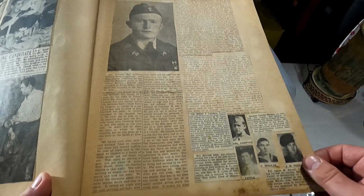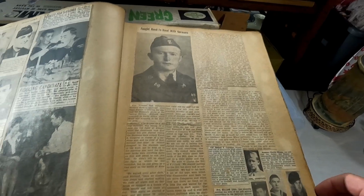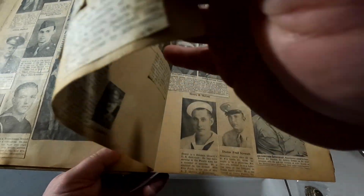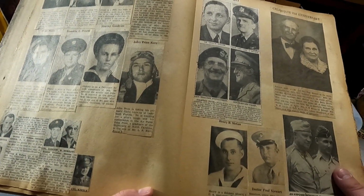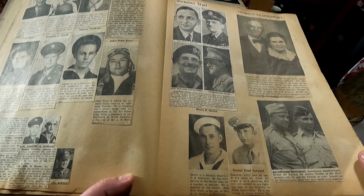I mean, that's amazing. First-hand accounts of these battles in World War II from someone who was right in the middle of it. These are more just profiles and newspaper clippings.